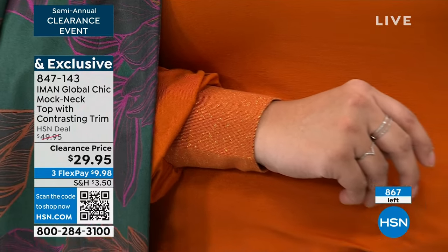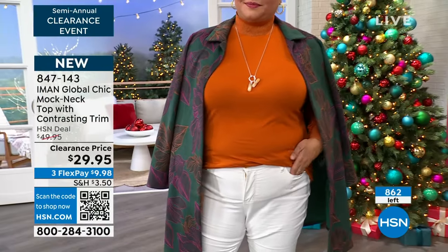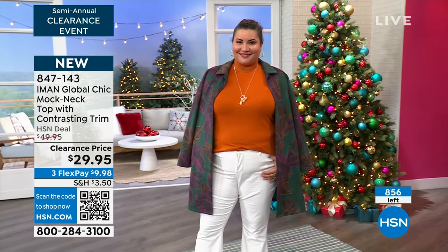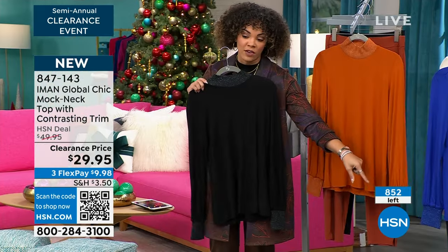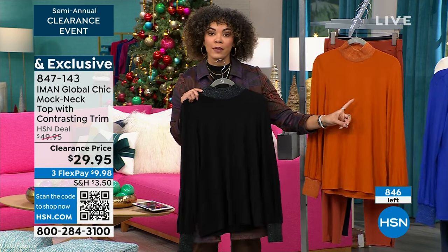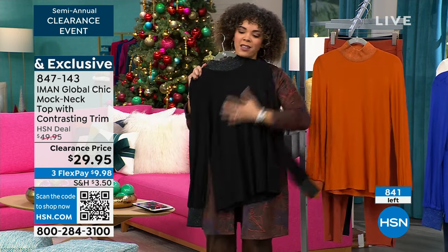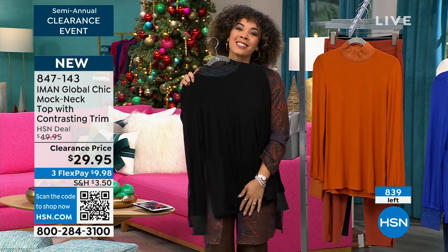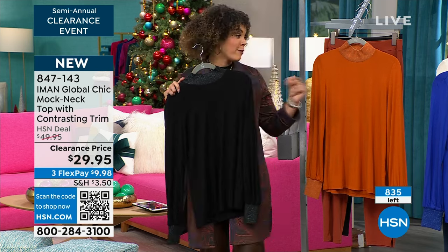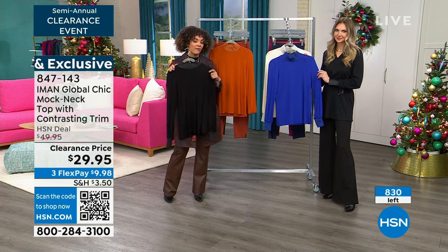So we're counting backwards now. 867 left between all colors. We have about 250 in the ordering process. Let me update you really quickly on the colors. That orange spice that you see on Annette is my most limited out of the 853. I have 115 left, large through 3X only, in that orange spice. Here it is for you in black. I love this black. 170 left in the black, extra large to 3X only. Y'all are quick. We have it for you in sapphire too. There's 220 left in that sapphire.